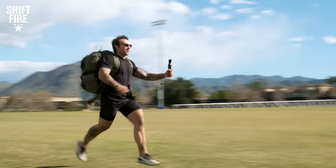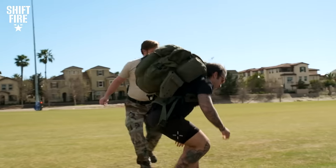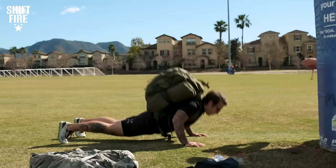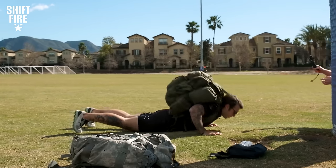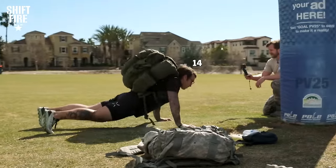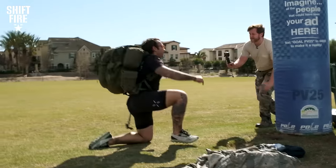Those glasses aren't standard issue. Oh yeah. What? Yeah, baby. I'm not counting, by the way. 13, 14, and 15. Nobody can push up that fast.